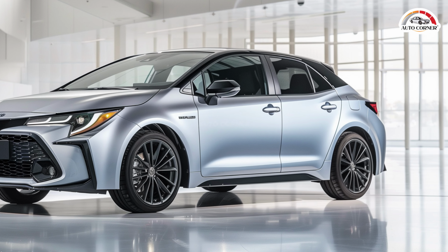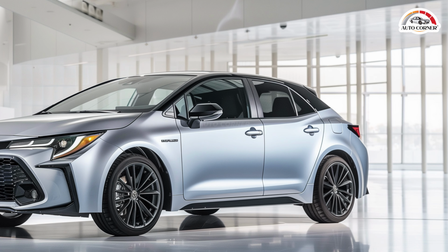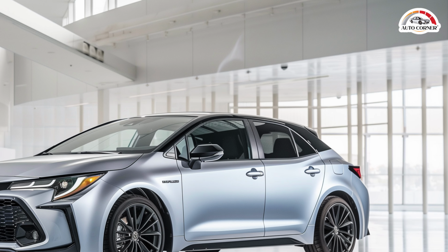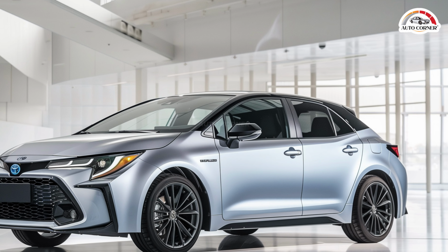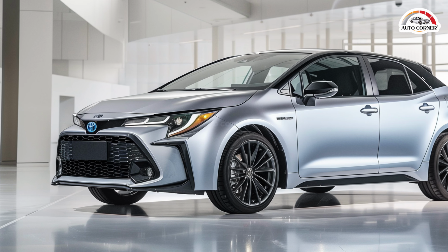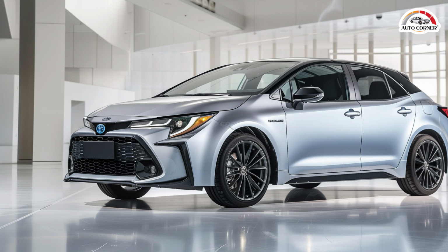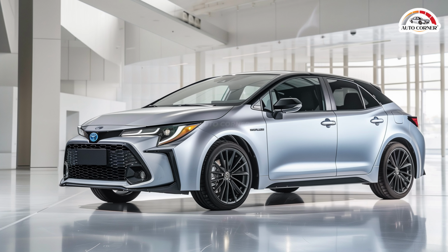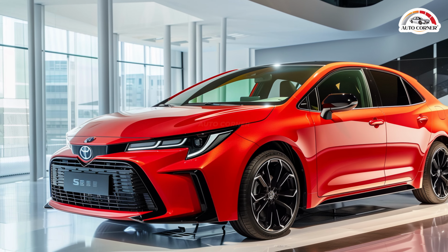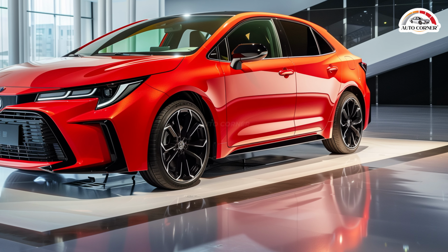Moving up the range, the Premium trim starts at $42,575 for the manual version, up $1,120, while the automatic comes in at $44,575. Finally, the all-new Premium Plus trim, which offers more aggressive styling with a bulged hood, functional air vents, and a carbon fiber roof, starts at $46,650 for the manual and $48,650 for the automatic.